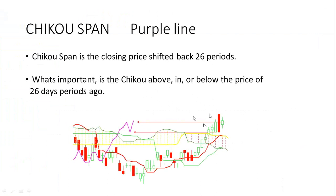And so the first component of ICHIMOKU is the CHIKOU span, this purple line here, and the CHIKOU span is simply the current closing price. You see on the right hand side, this candle on the right hand side, it is that current closing price shifted back 26 periods. So as that candle finishes, that will lock in that point, and it'll then go to the next point. You can see the red candle on the right hand side. As that candle closed on its low, it locked in the CHIKOU span here at this point. So all it does is show you the current closing price, and it is shifted back in the chart 26 periods.